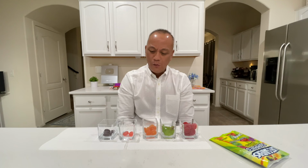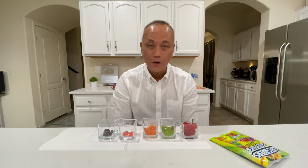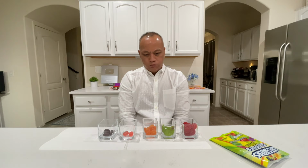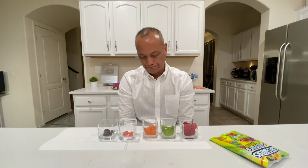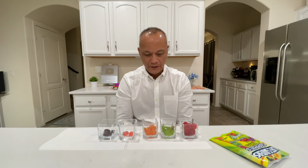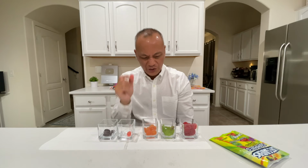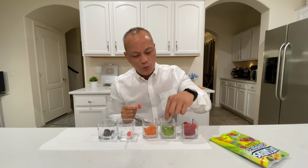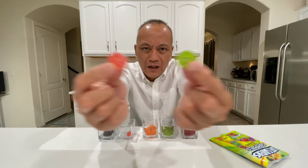Let's try another one. Let's try another combo. Which one is next? Let's see, try this. I haven't tried the strawberry. Let's try the strawberry with watermelon. Let's try these two together. Collide them together.